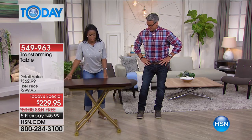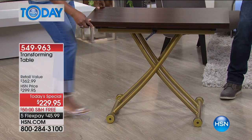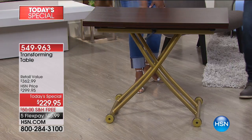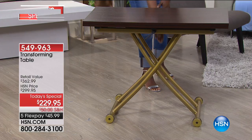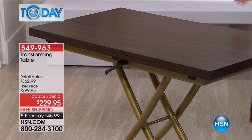Now, first of all, it does roll very easily. Now, all I do is I can lock those wheels. So simple. So now it's nice and sturdy and in place. I love that X-lift design. This is the walnut with the brass. So we have a couple options for you that do have this lovely brass metal, but they're all steel. It's all steel construction on the bottom.